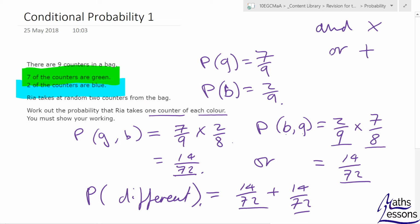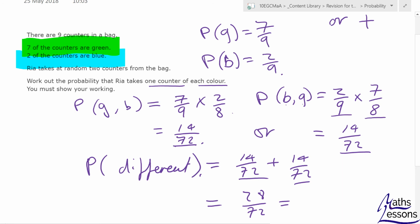So that gives us, what's that going to give us? 28 over 72, which we can cancel down. So we know 2 goes into that 14, and we know 2 goes into that 36, and then we can cancel down further. 2 into 14 goes 7, and 2 into 36 goes 18. So 7/18 is our simplest final answer.